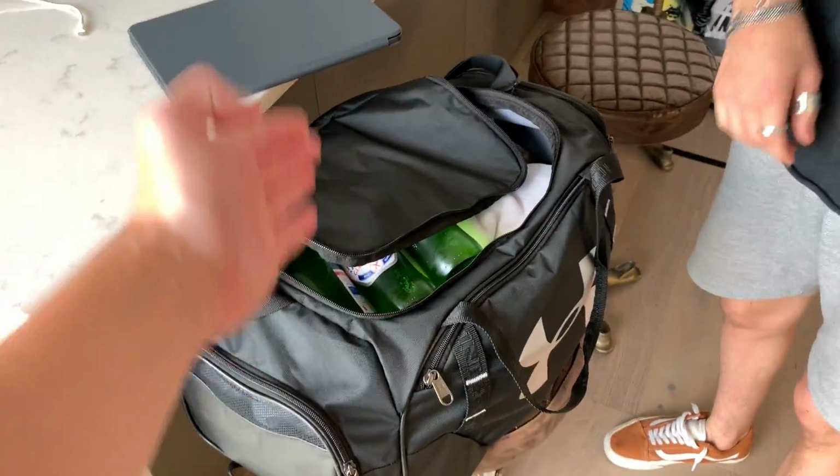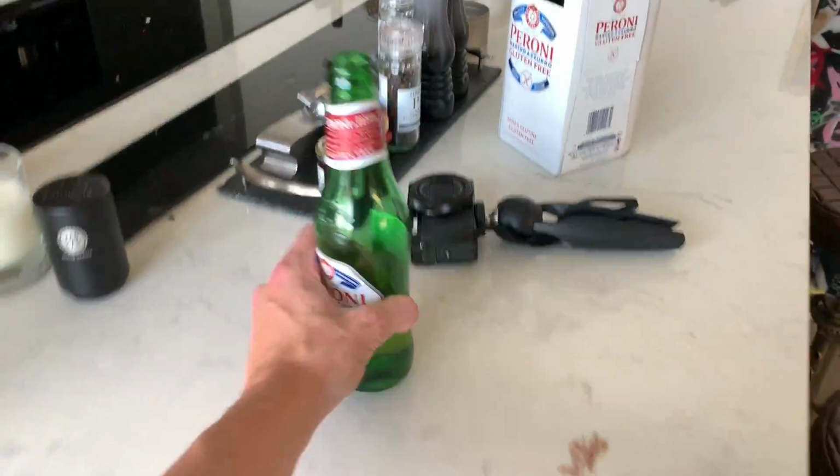What essentials have you brought with you? Pure festival vibes. Well, I don't need anything else but that. And then one for the road. My dad would be proud.